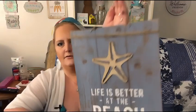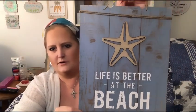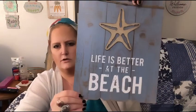So I'm going to show you a couple more of the Shore Living decor stuff. And look at this. Of course, it's going in our living room. And it says, life is better at the beach. It's got this wooden starfish. You guys, this is gorgeous. And $1.25. I think that's a steal.